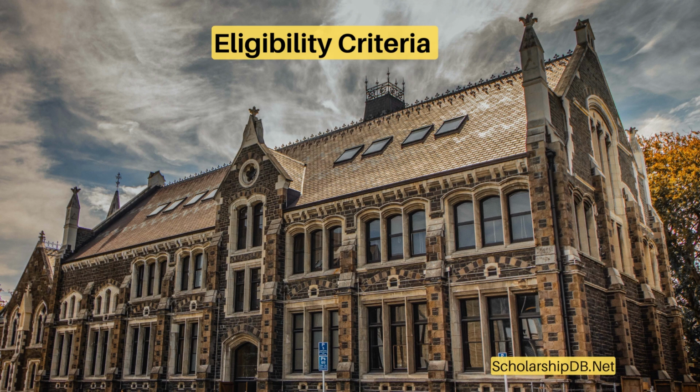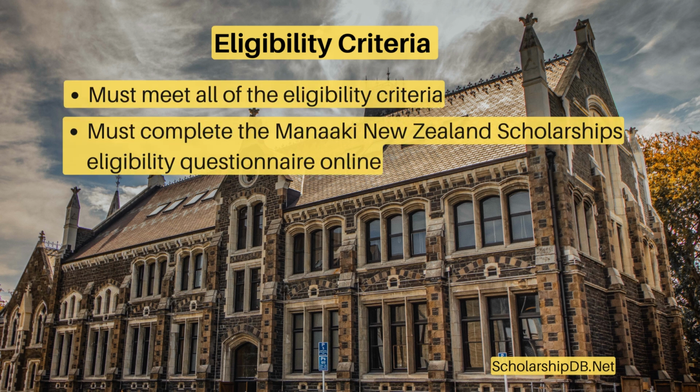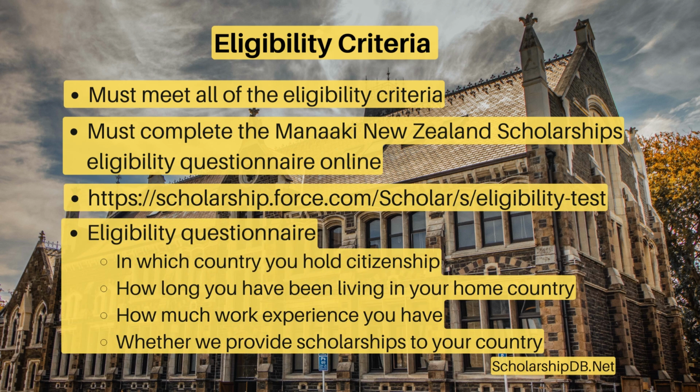To apply for a scholarship, you must meet all of the eligibility criteria. You must complete the Manaaki New Zealand Scholarships Eligibility Questionnaire before you can apply for a scholarship using this link. The eligibility questionnaire will establish whether you are eligible for a scholarship by checking in which country you hold citizenship, how long you have been living in your home country, how much work experience you have, whether we provide scholarships to your country.